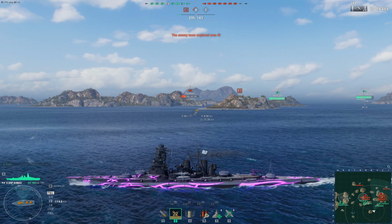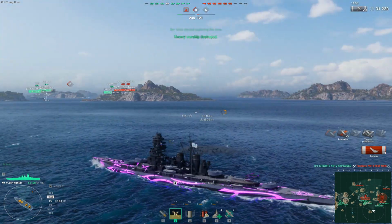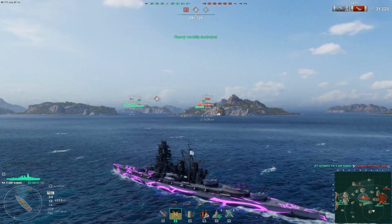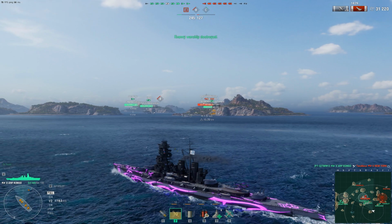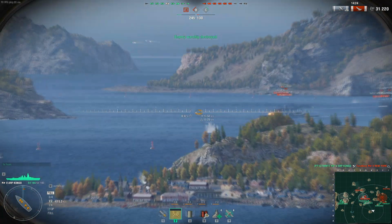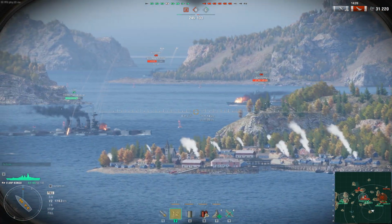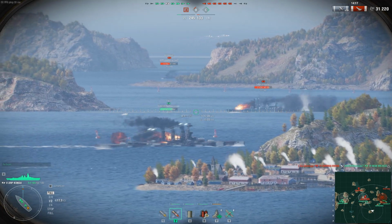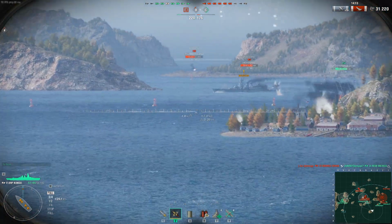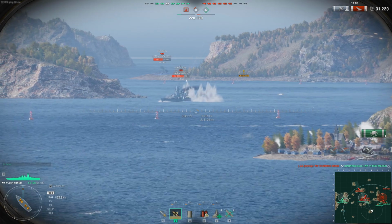Technical specifications, 1913. Kongo was a hybrid of battleship and battlecruiser concepts, aiming to combine heavy firepower with high speed. Originally classified as a battlecruiser, she was 222 meters long, with a beam of 31 meters and a draft of 8.3 meters. Kongo displaced 27,500 tons and was capable of reaching speeds of up to 27.5 knots, powered by steam turbines and 36 Yarrow boilers.